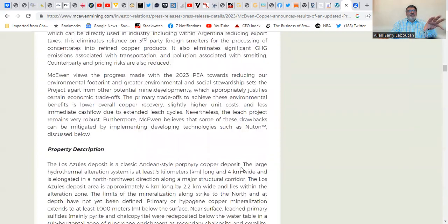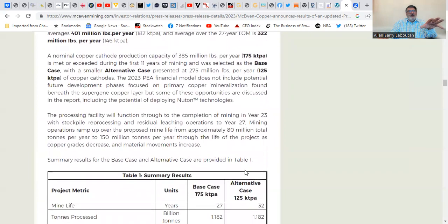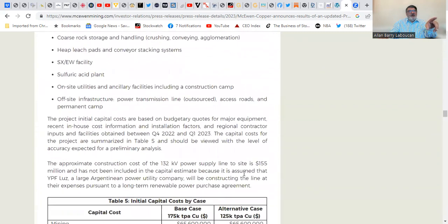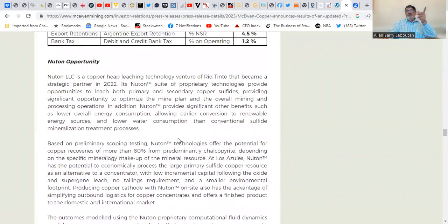Down here, you'll also see some important information about the work that Newton is doing. Newton is a venture of Rio Tinto, and Rio Tinto has this technology. I'm just getting down to it here, and they give you some very good details about that, the advantages of the Newton technology. And Newton is a significant shareholder in McEwen Copper. They own about 14% of it. And so they give you these details about this copper heap leaching technology, of which Newton is a venture of Rio Tinto. They became a strategic partner in 2022.